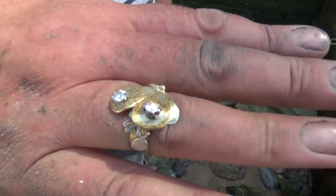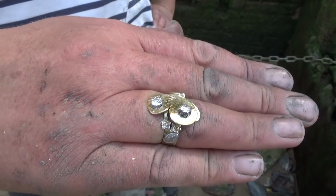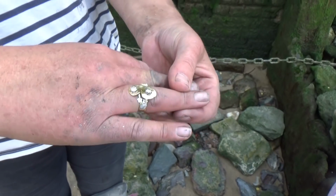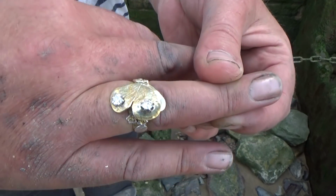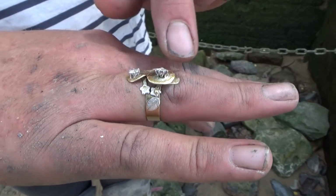There. I think it's very hot today, so my fingers were slightly swollen up, and just look at that beautiful muddy hand. It goes perfectly. Isn't that beautiful? Stunning. Oh, Wendy, it's absolutely gorgeous. I really love it. The detail in the little flower and leaf.